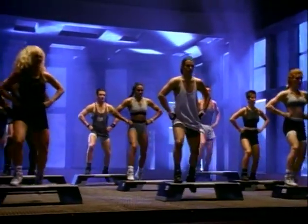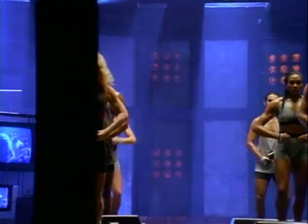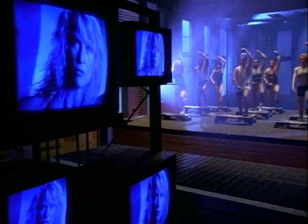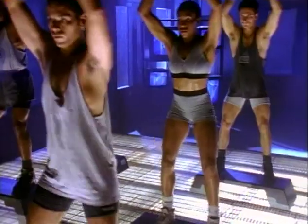Get ready to add the arms. Everybody ready? Arms out, out, in. Here we go. Out. Arms go up, up, down, down. Four. Three. Two. Arms go out, out, in again.